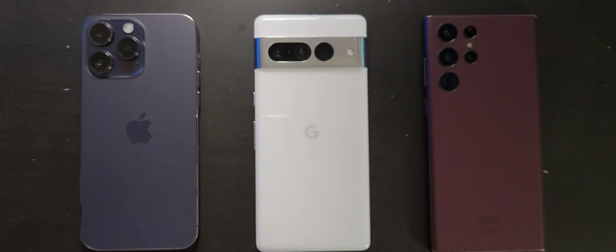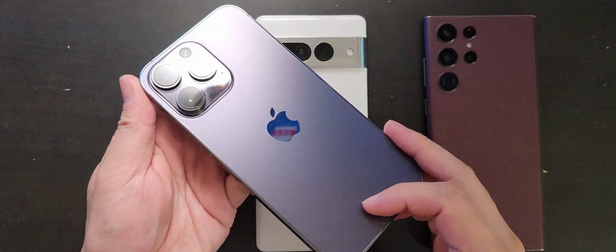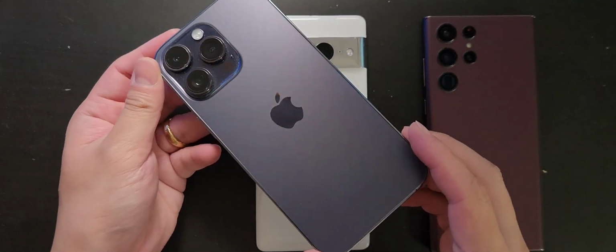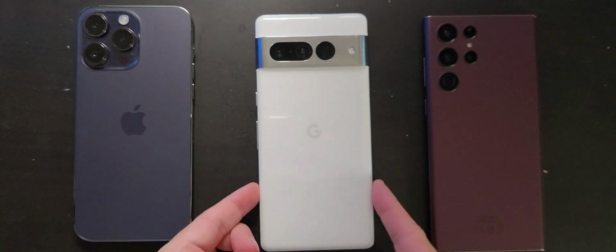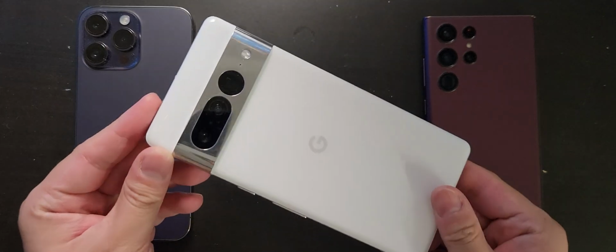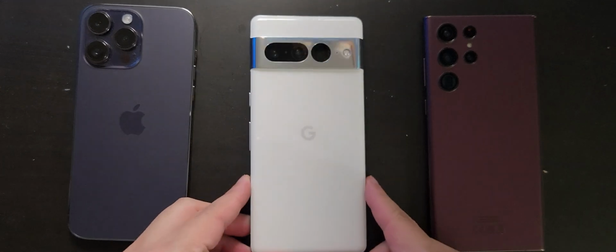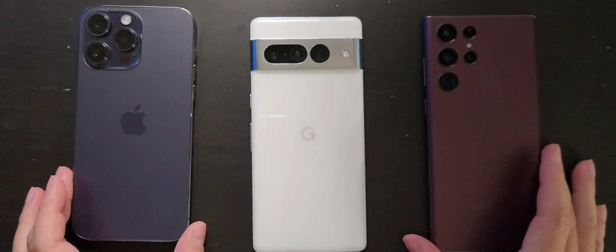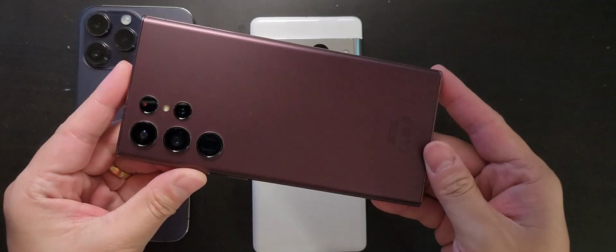So in front of me, I have three devices, and these are supposedly the phones with the best camera system. The first one is iPhone 14 Pro Max, and the one in the middle is Google Pixel 7 Pro. And then lastly, we have the Galaxy S22 Ultra. And today we are actually going to do a camera comparison between these three devices.